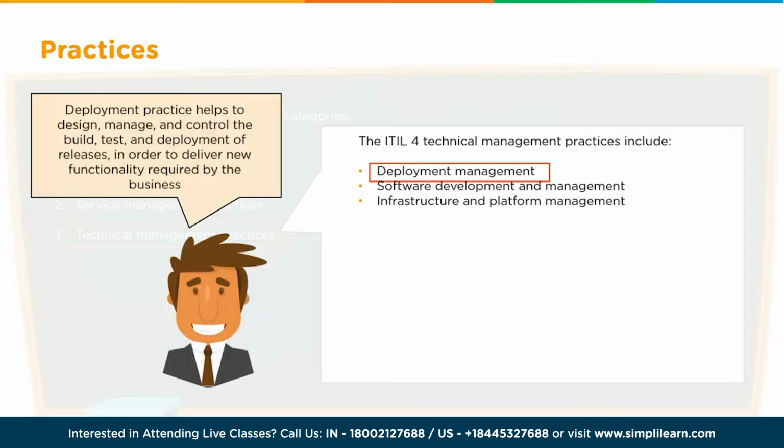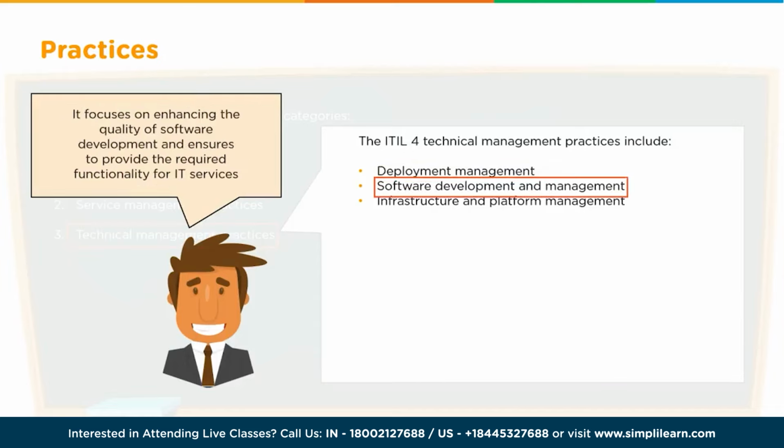And this is for a specific service or something which needs to be transitioned or implemented as part of the service lifecycle, where you need specific technical or technological actions that are defined very clearly, and those need to be complied with. Similarly, software development and management focuses on enhancing the quality of software development and ensures it provides the required functionality for IT services. It is specific to the kind of platforms which are used. Similarly for infrastructure and platform management.